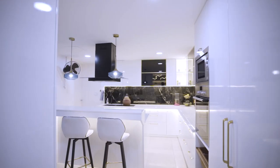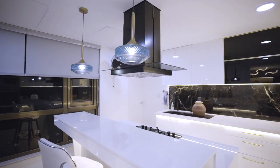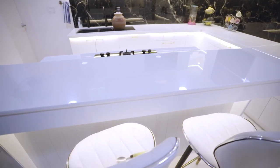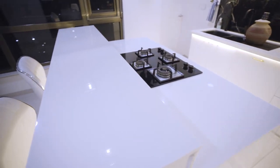Now, we've also added a breakfast counter with the kitchen hob, where it becomes easy for the house owner to cook and serve their children warm food. So, not bringing any distance between them, we've tried to keep it in a single unit.